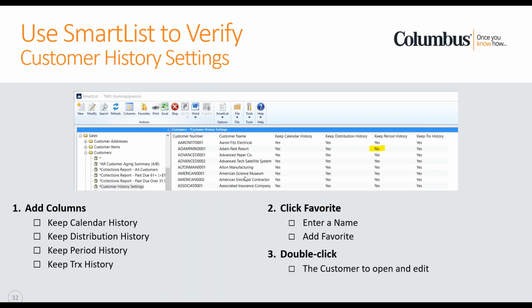Finally, when you are reviewing this, when you're using this SmartList to work from, remember that SmartLists are a working list. That's one of the reasons that we love them so much. So here I can see that Adam Park Resort has the keep period history turned off. So the easiest way to fix that would be to double click on that record, and it would open up the customer maintenance screen, and I could quickly change that history option without scrolling through all my customers one by one. So that's the steps to create a SmartList.